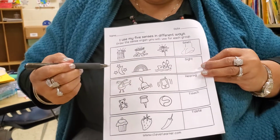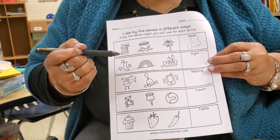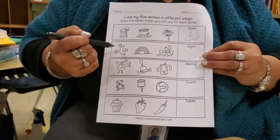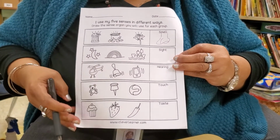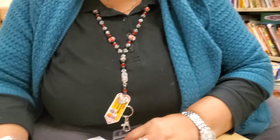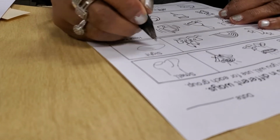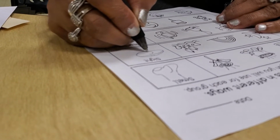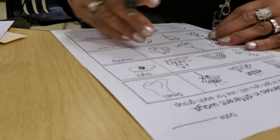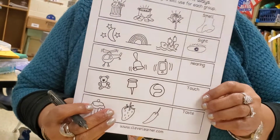Okay? And the next one is sight. What do you see when you see a pretty rainbow, or a ship on the ocean, or stars in the sky? What do you use to see those things? Think about it. You use your eyes. So you're going to draw an eye. Miss Coleman is drawing an eye. I'm putting some little eyelashes on it. And that is an eye. So you use your eyes to see things with.